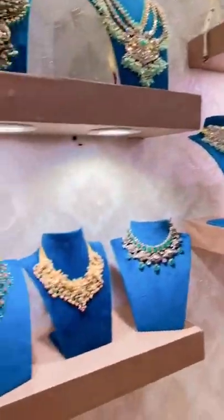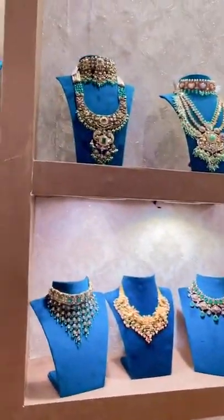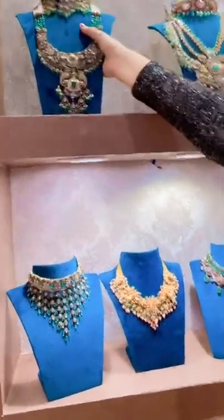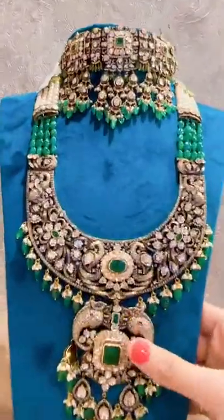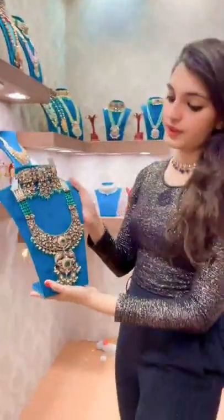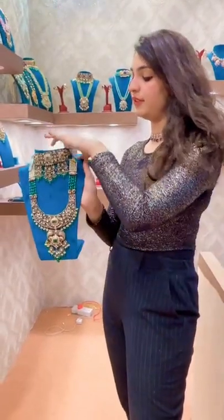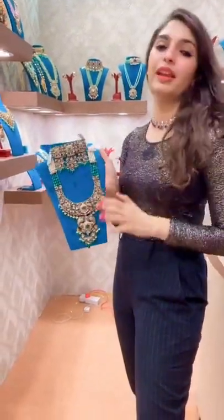And let's take them through the polki now. So how we've done it in the polkis is having bridal sets like these, which is your choker along with this beautiful har. By the way, when I talk about this har, it itself is studded with about 40 carats of diamonds.